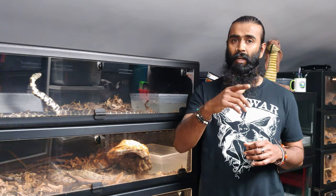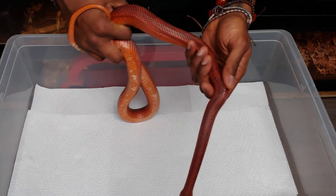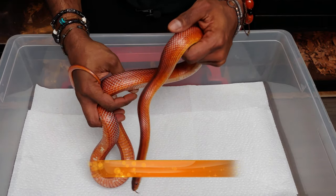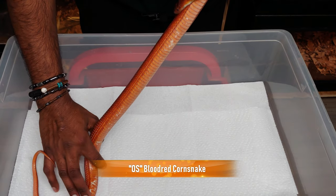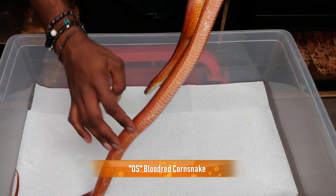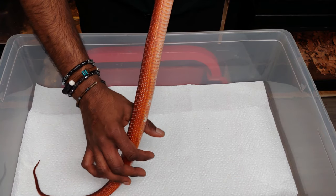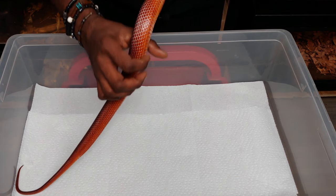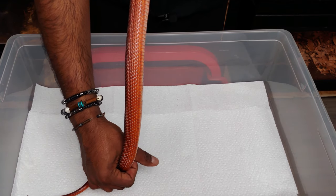But anyways, here I'll show you a few examples of what I've been talking about with all these females and what to look out for. So here we have our blood red corn snake female, to show again. I think she ovulated a little bit ago, not quite a week, but she's starting to show the egg lumps here. I don't know if you can see that. She's starting to push them down. The eggs are going down the oviduct here. I'm not sure if that captures it.